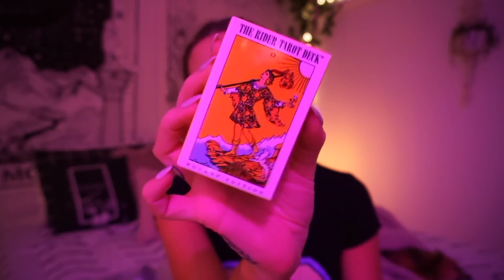Need I say more? And then the last thing I picked up is a little pocket tarot deck. I just thought this was really cute. I actually don't have the original Rider-Waite tarot deck, but this is the pocket edition, and I feel like this will be perfect for traveling. I said I wasn't gonna say anything, but I have a few trips and travel booked for 2020 already, so I wanna have a little pocket tarot deck to bring with me.